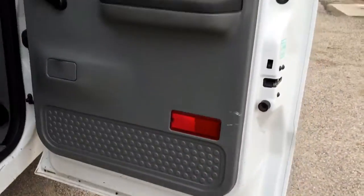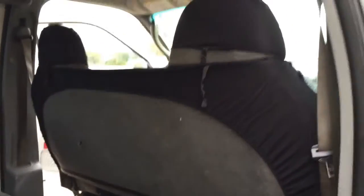Interior, like I said, belonged to work truck people and construction people, whatever. That's what you get when you have people working for a living, right? Like I said, we just put a seat cover over that seat. I'll show you the tail why we put it on there.